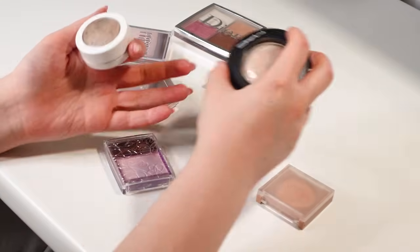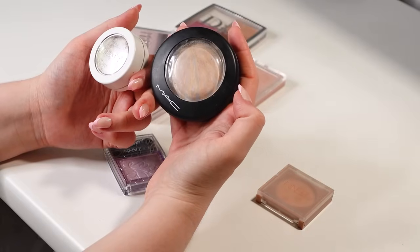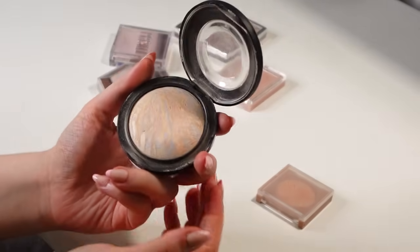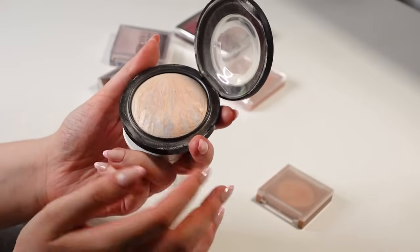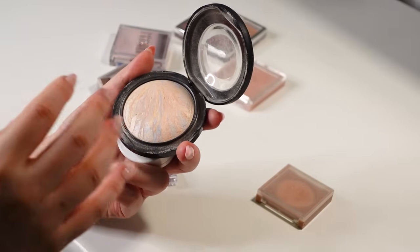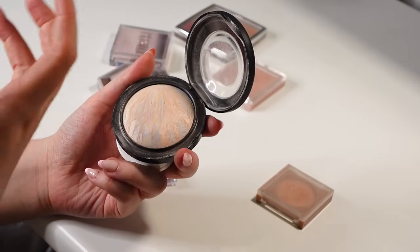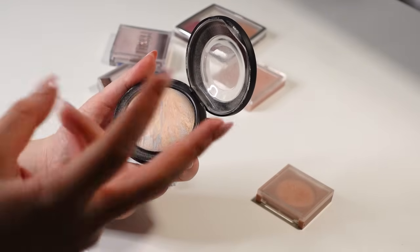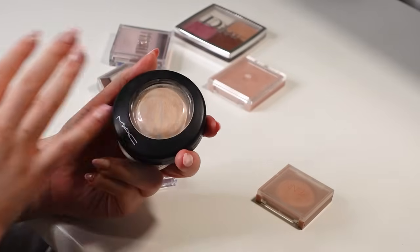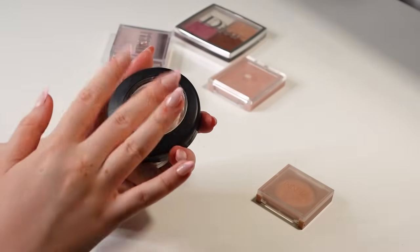And then for everyday, I mainly use these two highlighters. This is MAC Mineralize Skinfinish in Lightscapade. I love this beautiful pearly beigey effect it has, where it looks all marbled and like different colors. It just comes off as a very pretty neutral vanilla highlight, but it's very soft. I find it blends into the skin very well. It doesn't look very highlightery, just like a soft glow. I've had this for a really long time and I feel like I just never declutter it. I just always use it. I always come back to it. I think it's really great.